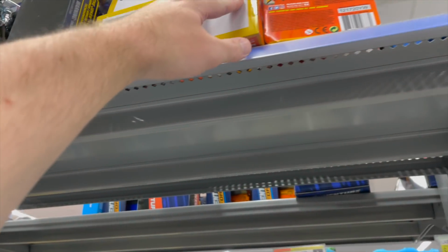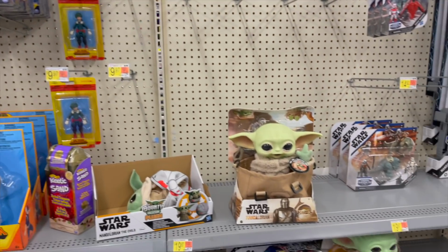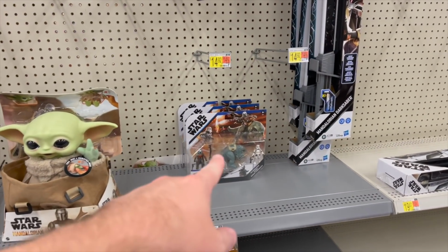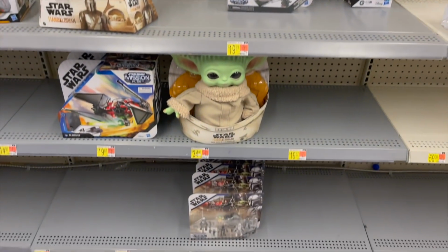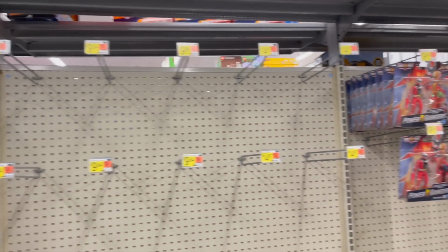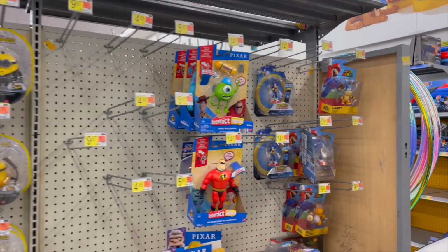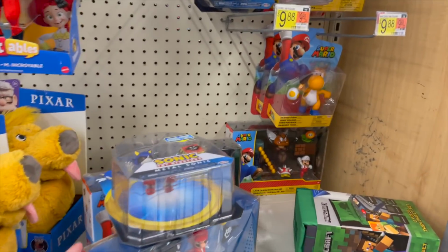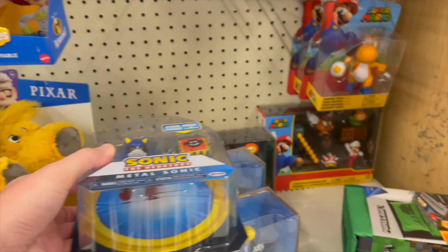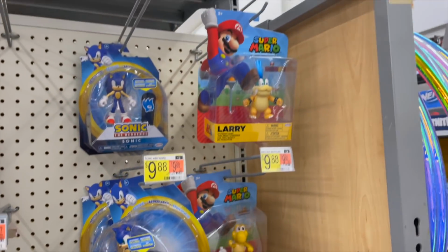I don't know what we got up here, some McFarlane stuff on the top deck up there. There's new Mission Fleet, Blurg. Lots of empty pegs here for King Kong. And we got the video game section down here. Metal Sonic. More of the classic Sonic.